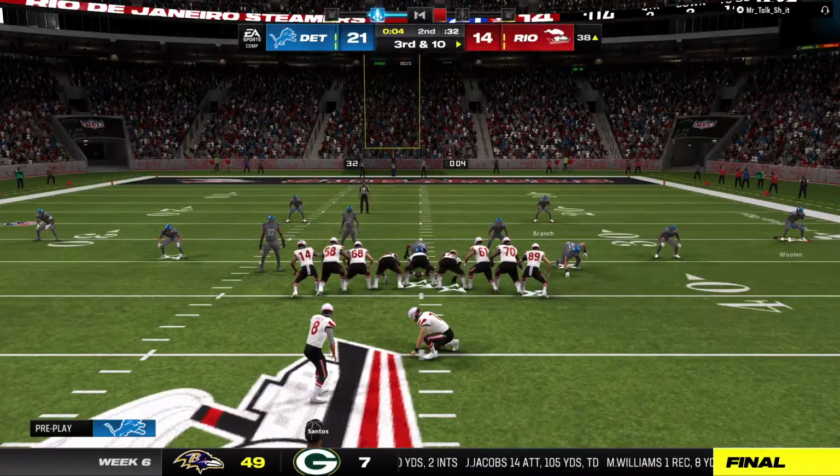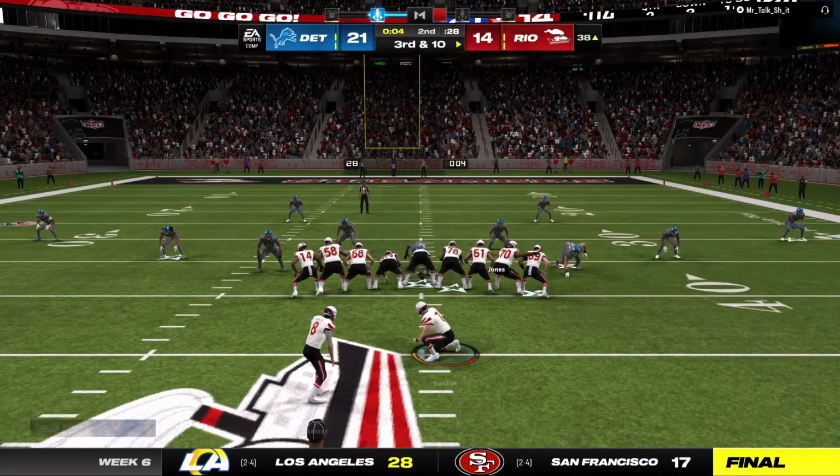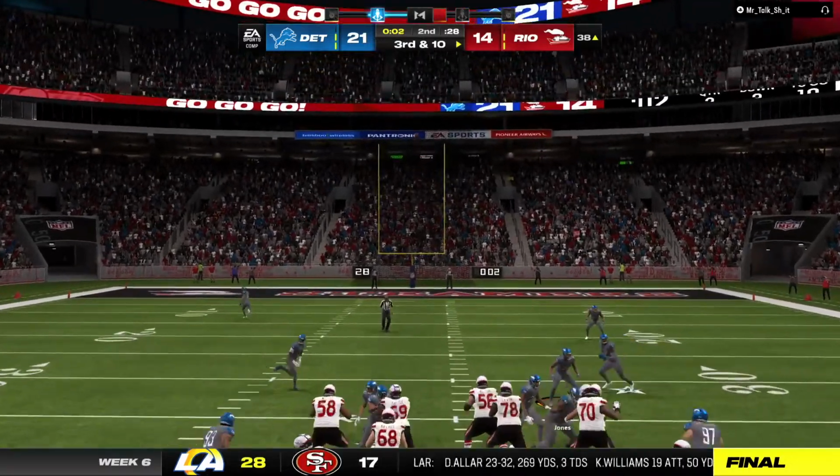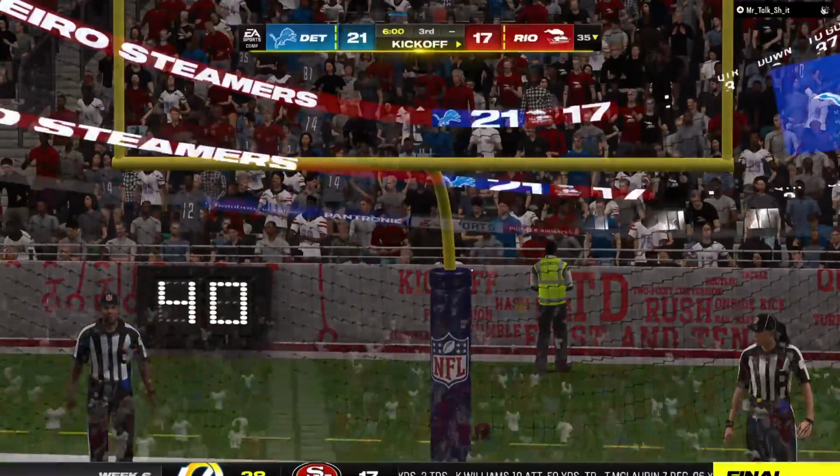So with 4 seconds to go in the half, here's the field goal unit onto the field. This officially a 55-yard attempt. And he has from 55 yards away.